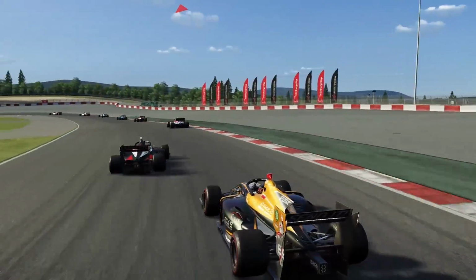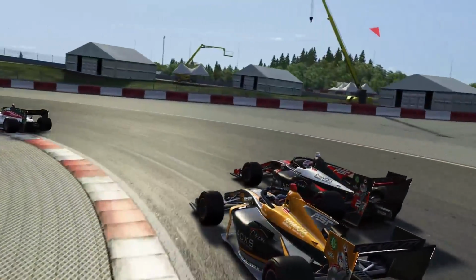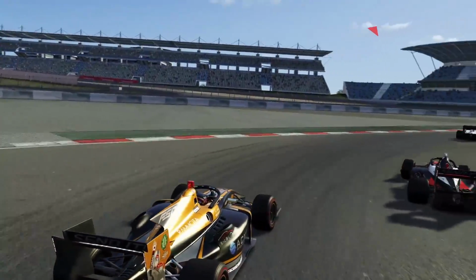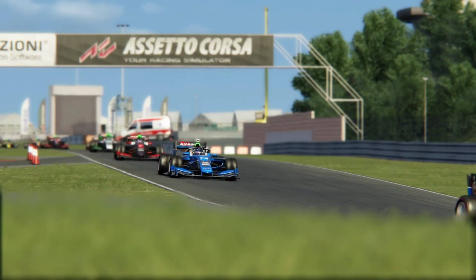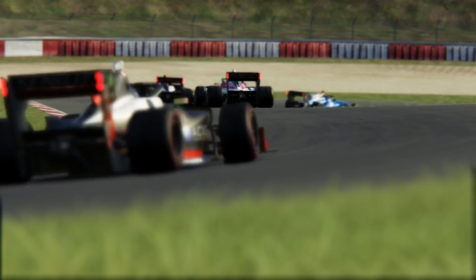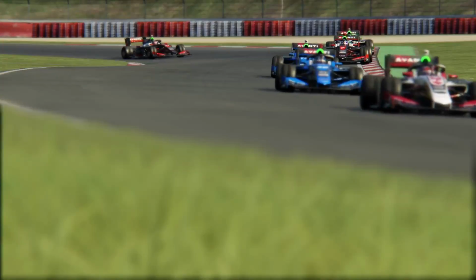What you are seeing are Super Formula cars, only RSS are not allowed to call them that, at least not without going broke paying licenses, and as with other series, they call them something different. They call these the Formula RSS Supreme. This is a new paid mod by the very renowned mod makers of Race Sim Studio, which you can get for a price of €3.80.